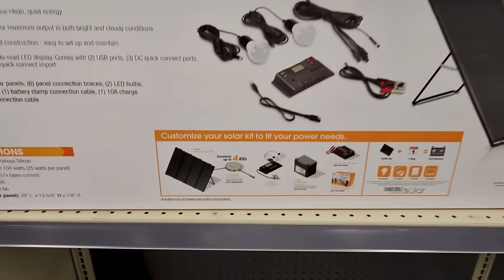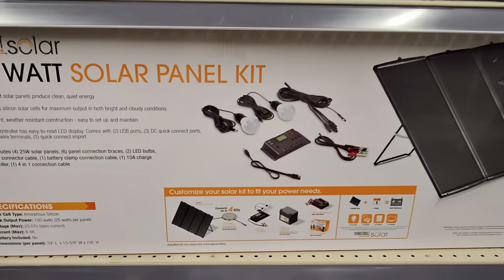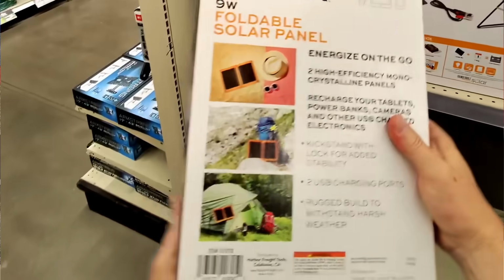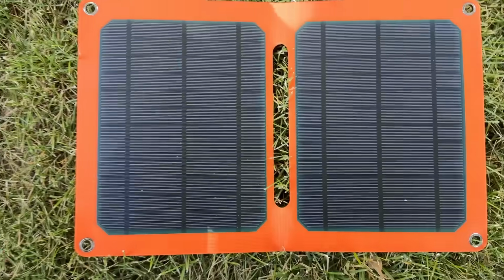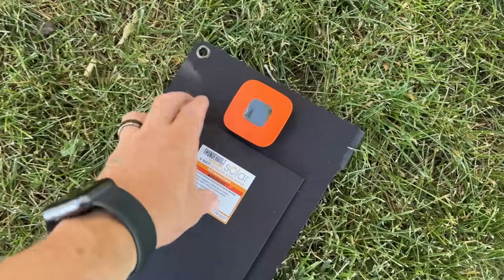If you find a coupon or get a good deal, maybe one of these solar panels is good. I bought one of the little 9-watt ones and tested it out and got about 7 watts out of it. So they work, but at the full price, I would probably go to Amazon or somewhere else and get your solar panels.